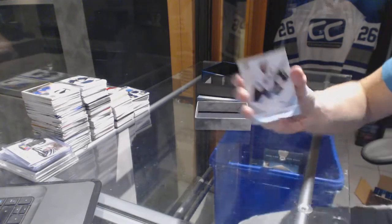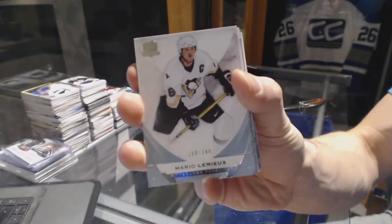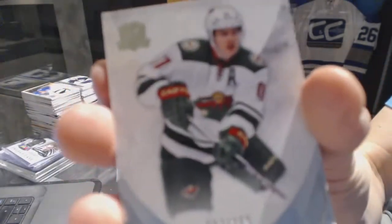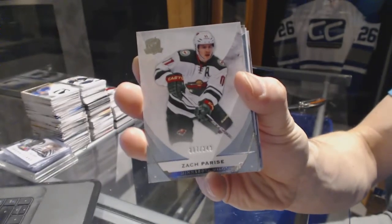A base card number to 249 for the Pittsburgh Penguins, Mario Lemieux. Base card number to 249 for the Minnesota Wild, Zach Parise.